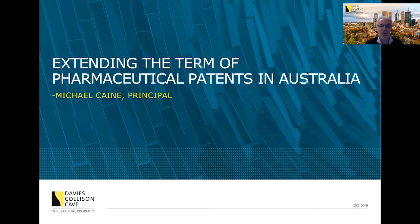So it's not uncommon for a period of between 12 to 15 years to pass between a patent filing and obtaining marketing approval in Australia. So the net aim of the provisions is to provide a patent owner with an effective term of 15 years. Sometimes a patent owner will get 15 years, sometimes less.